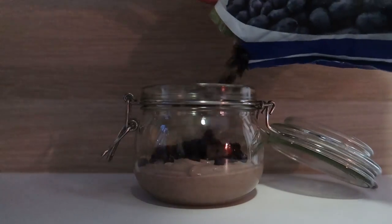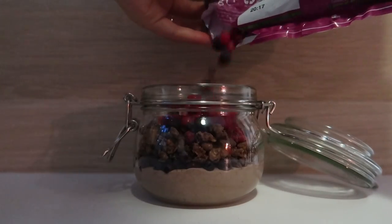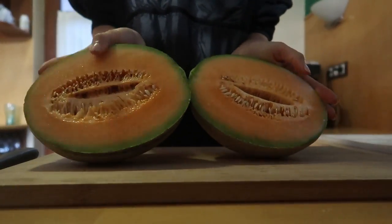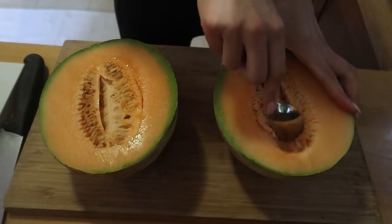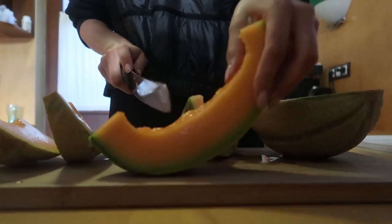I added some peanut butter, cinnamon, cocoa powder and protein powder to the cashew keeper. And I also cut up a beautiful melon. Look at that, it was amazing. So I had these as my breakfast and I started the day off right.